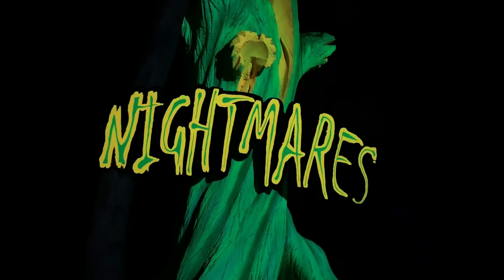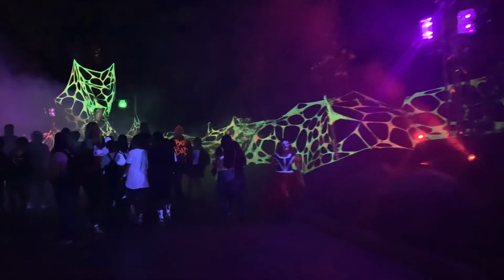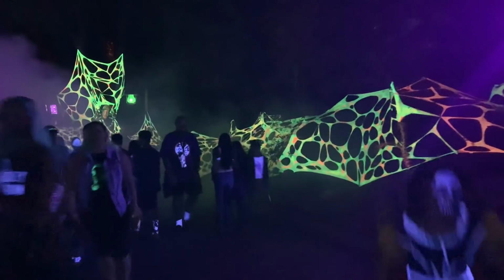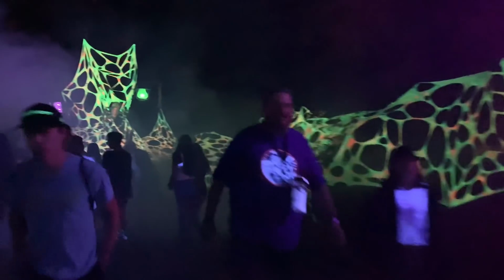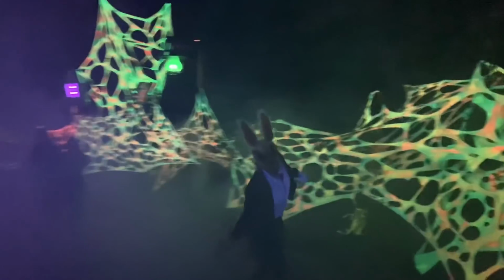Alright, we're going to get ready to go through Nightmares Scare Zone. This is located close to Revolution and Viper. And also, if you're heading up towards Tatsu, that's where the Scare Zone is. Look at how cool this is at night. Surprised there isn't a soundtrack though. Usually there's a soundtrack in these Scare Zones, but right now there isn't anything. Ooh, look at this guy.